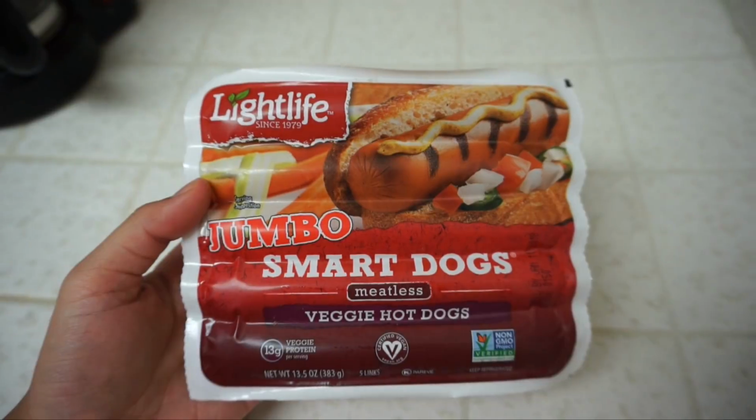I could be wrong, but I'm gonna put a little clip in here so you guys can see exactly what they're called. But we found them on accident and they are amazing. If I didn't know that they're vegan, I would never be able to tell. They taste exactly like regular hot dogs. The macros are incredible. I think for one hot dog, it's 2 fat, 2 carb, and 7 protein.